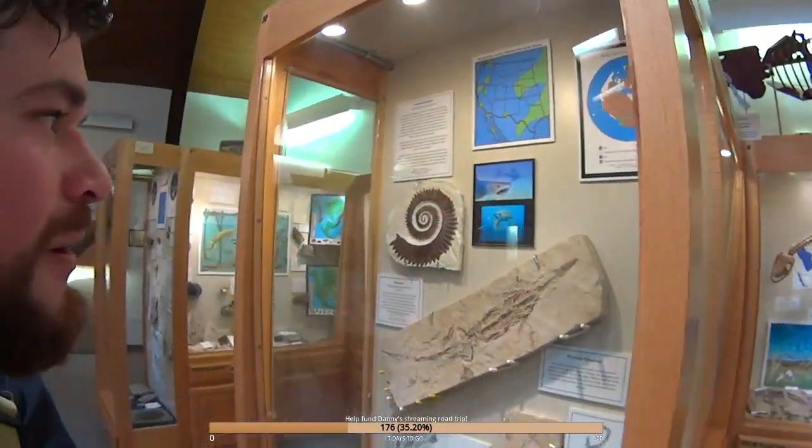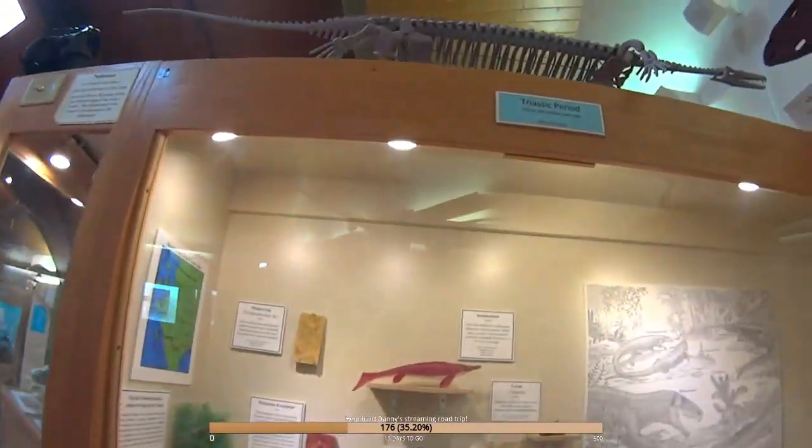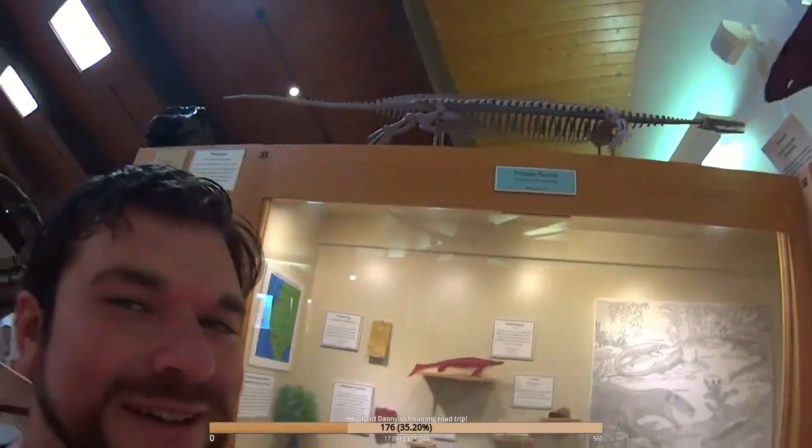Pretty neat. Yeah. All right, so at the end of the Permian, huge mass extinction. Critters like gorgonopsians completely wiped out. Something like 90% of species on Earth died at the end of the Permian. And then we get into the Triassic. And it's during the Triassic period that dinosaurs first arise.